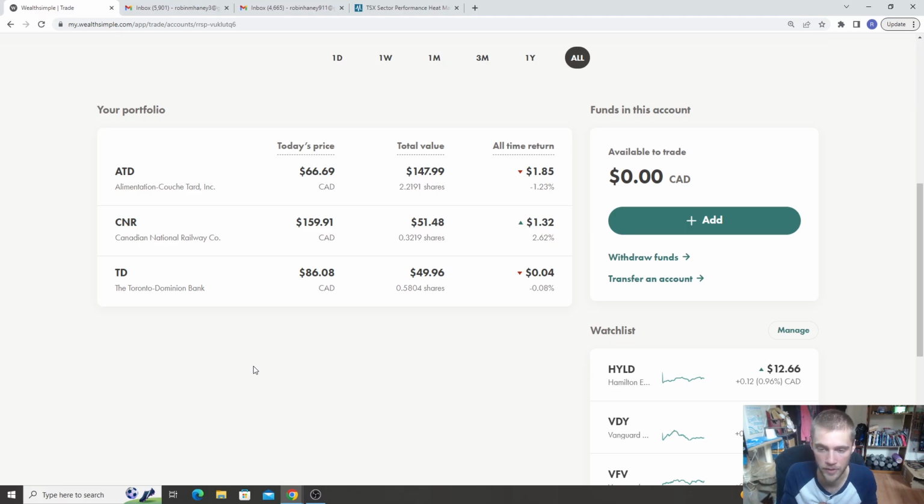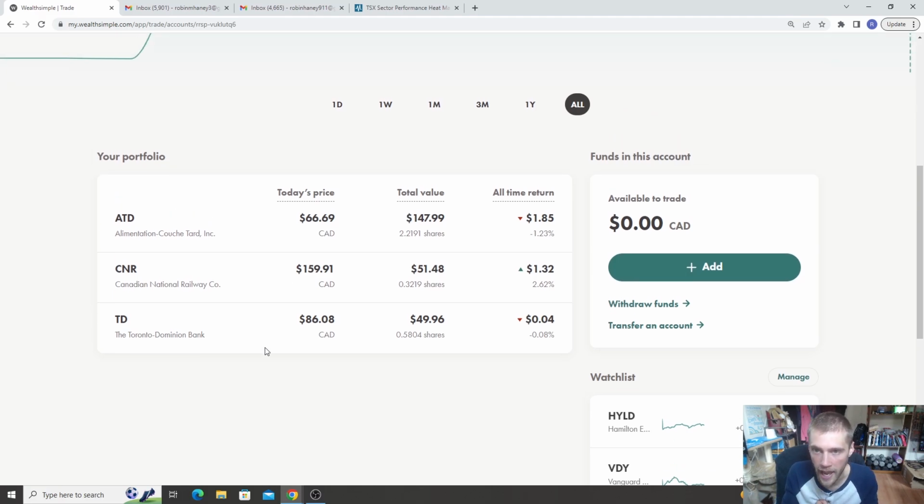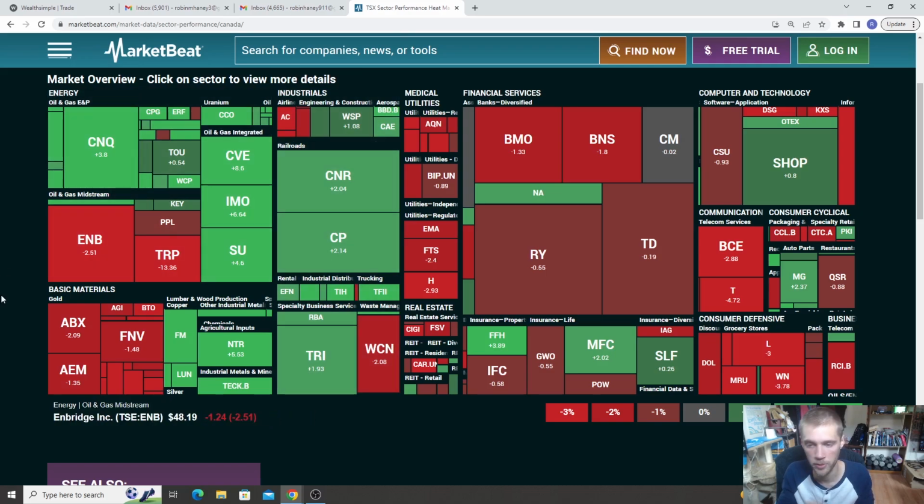And going into the last week recap, I'm going to bring up the TSX sector map so we can see what stocks are doing well and what industries and sectors did better than others. This is for last week, so this isn't really coming into the new week, just keep that in mind.